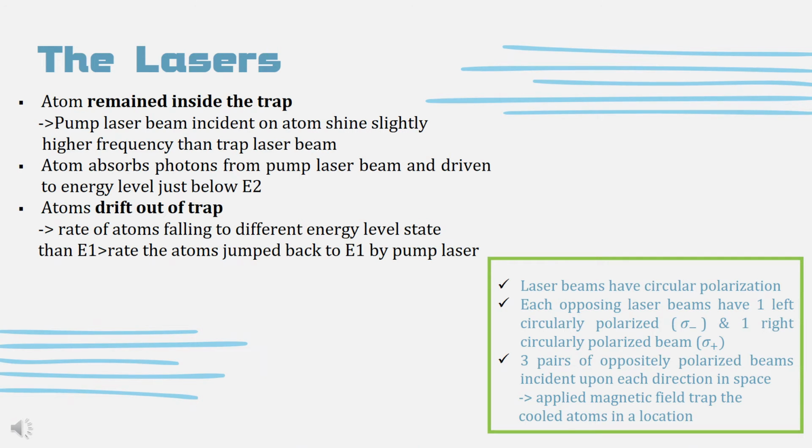An atom remains inside the trap when a repump laser beam incident on the atoms shines slightly higher in frequency than the trap laser beam. Atoms absorb photons from the repump laser beam and are driven to an energy level just below E2, where they can spontaneously emit a photon and fall back to E1. Atoms will drift out of the trap when the rate of atoms falling to a different energy state than E1 is higher than the rate they are pumped back to E1.